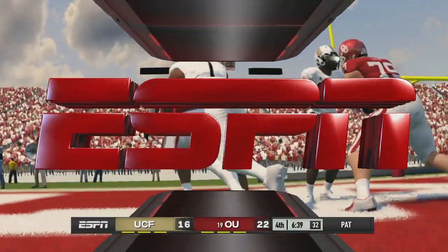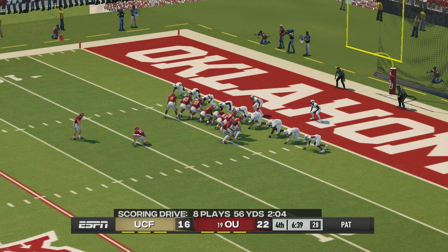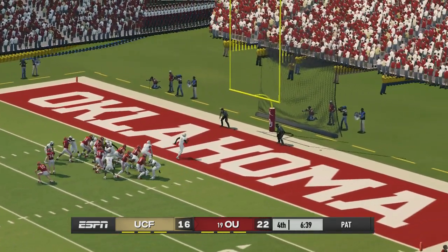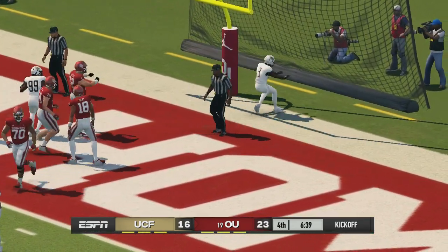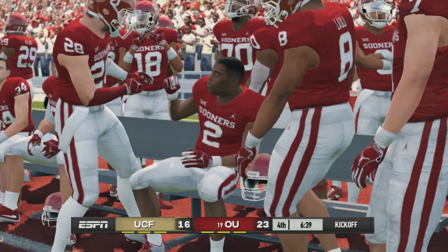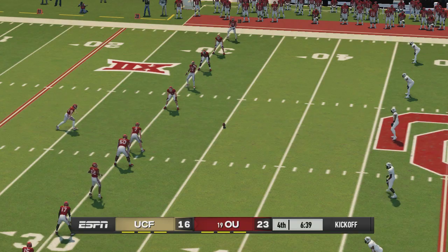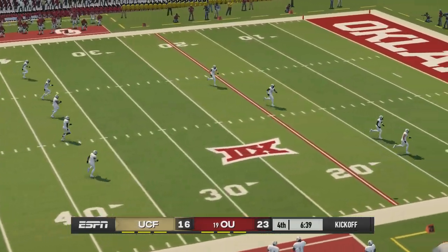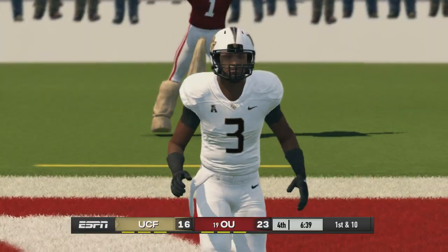Halfback to get into the end zone. He's a pretty sure bet to get 6 when you're this close to the end zone. And he converts the extra point. Oklahoma gets set to kick this one away. Excellent kick. This one's going to be down in the end zone for a touchback.